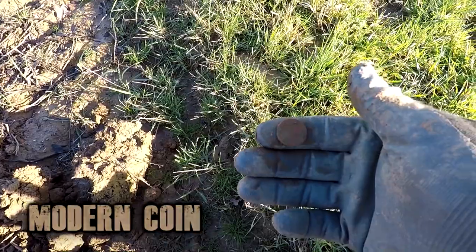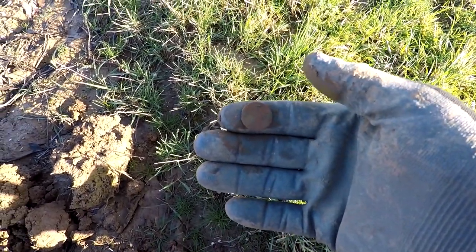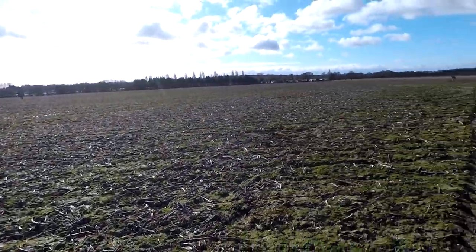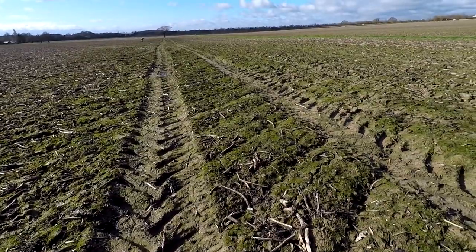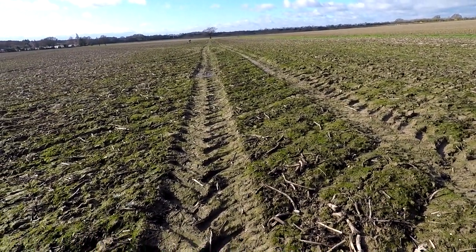All right, let's keep going. That's the way it goes. You gotta dig the modern to get the old. Man, the finds out here in this field are few and far between. We've been out here maybe an hour, 2 hours probably, and I have only found one modern coin and a couple of buttons. Let me turn you around where you see me.